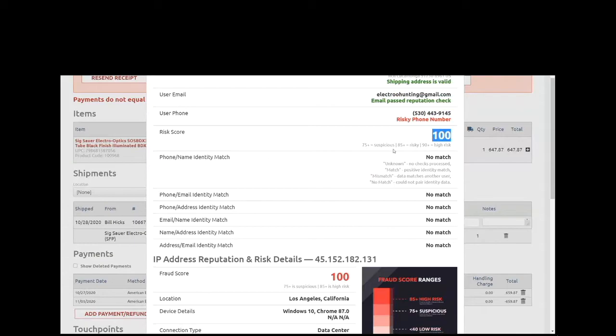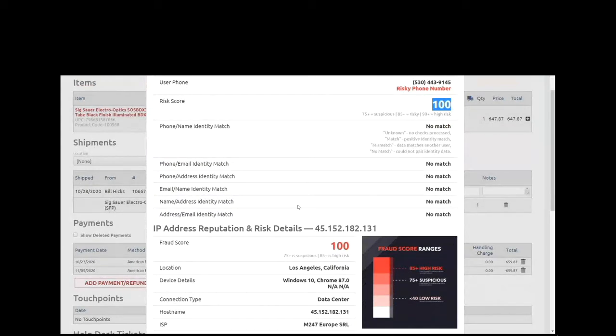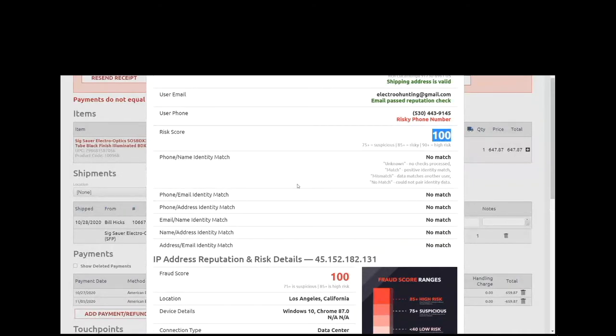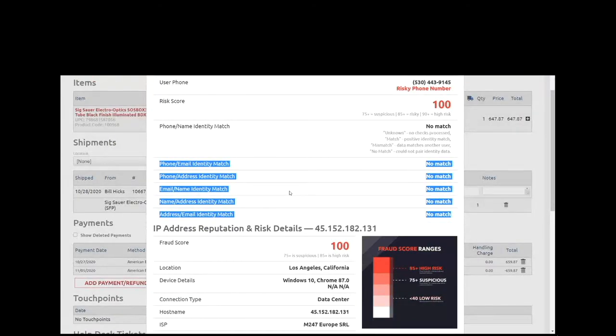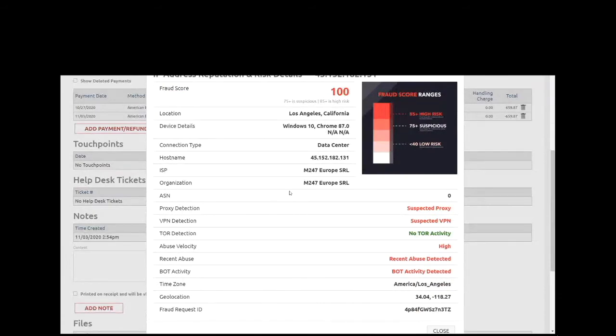So the risk factor in this particular transaction is 100 because, and I'll explain what the risk score is, actually, quite frankly, it's probably more important than the IP address score, right? The risk score takes into account what the IP address score is, but also takes into account the reputation of this transaction. And if you notice, you'll see that basically there's no match when it comes to trying to match the phone with the email address, the phone to the physical address, or the email to the person's name. So all of these checks come into play to say, wait a minute, I'm not finding any matches here. That's kind of a red flag. But it actually gets kind of better than that because in this case, now again, if I was looking at the order, I may never have necessarily identified this as a fraudulent order.